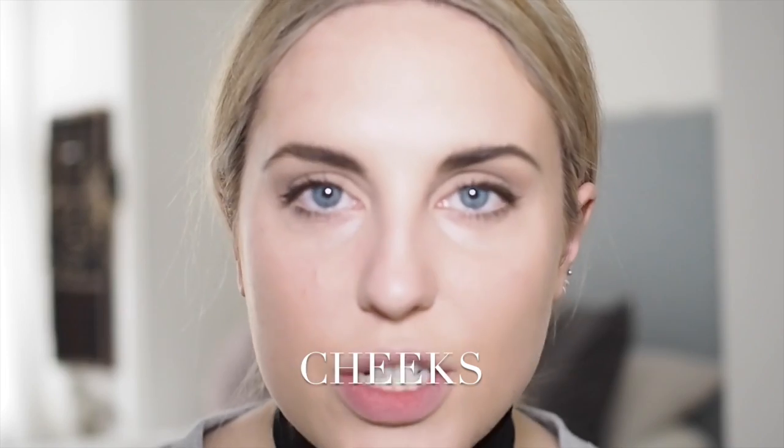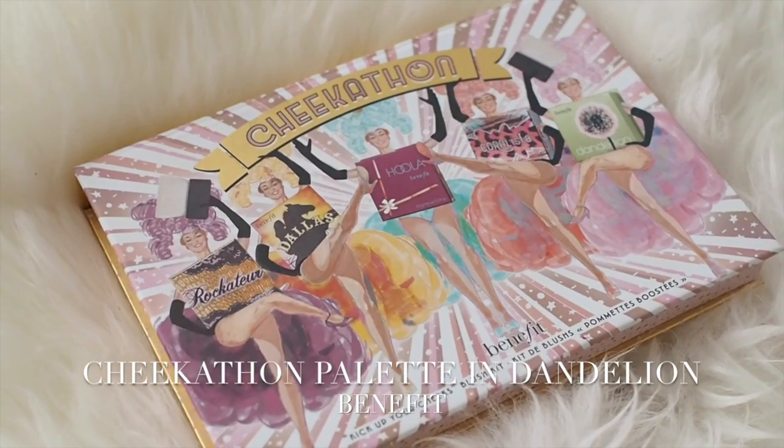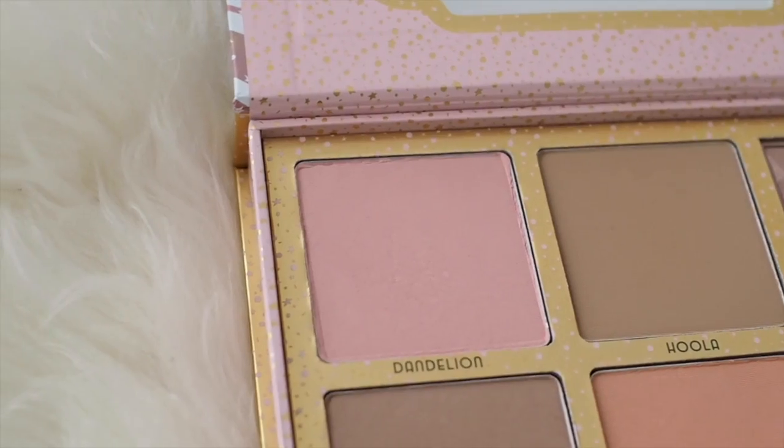So before I do the lips, I'm just going to add a little bit of cheek colour, and the cheek colour is going to be like dusty, rosy, neutral, like nothing like coral or poppy, because I want this to be quite matte, quite grungy. I'll use my Cheekathon palette by Benefit, and I think the perfect shade for this is going to be the Dandelion hue, which is this one just down here. It's like a really light pink colour. I'm going to go back to using my tapered face brush in F25.